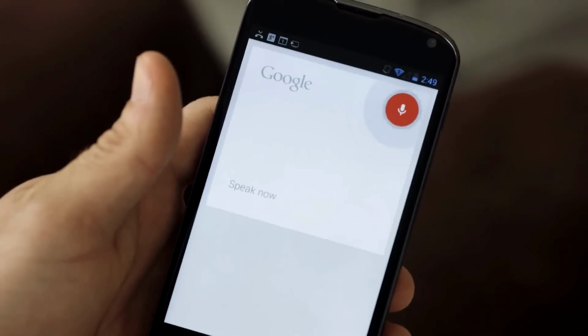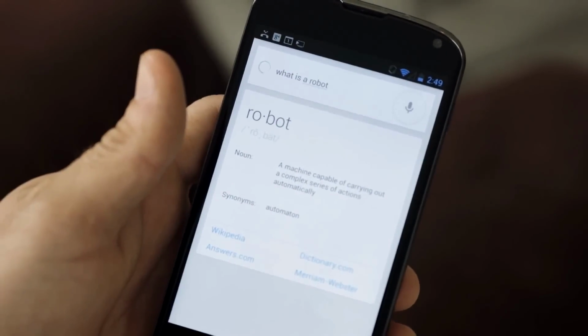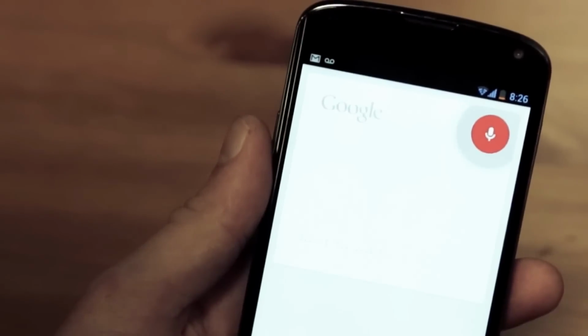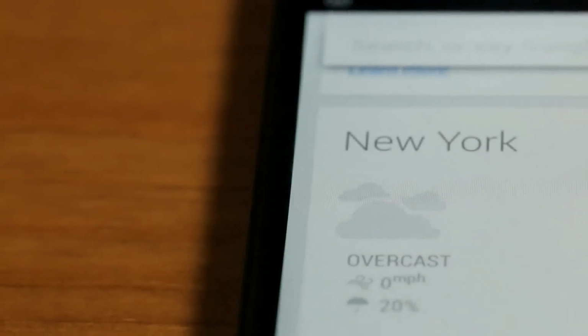Google's also improved its search here and given it a little bit of a different look, kind of falling in line with the card style. And search is just excellent. Voice search in particular stands out here. It was unflinchingly good and fast when I was using it. All in all, this is a really nice upgrade from the Galaxy Nexus, but it's got some pretty big negatives working against it, at least for me.